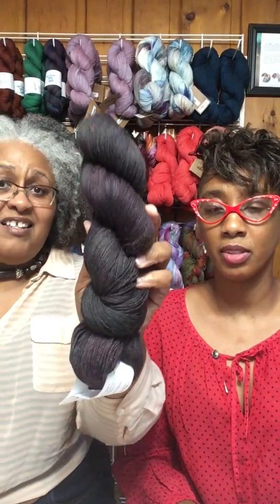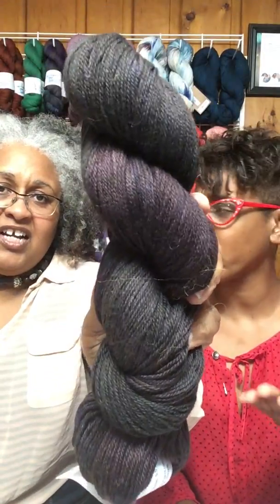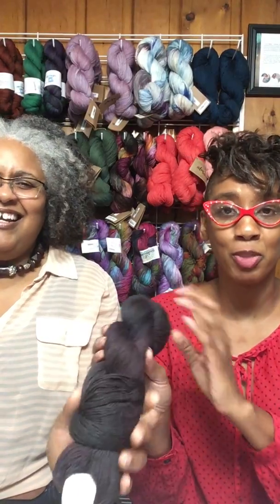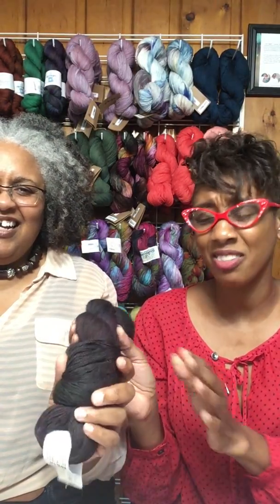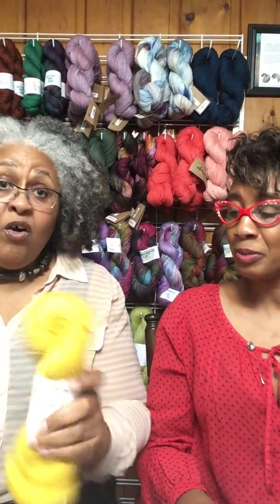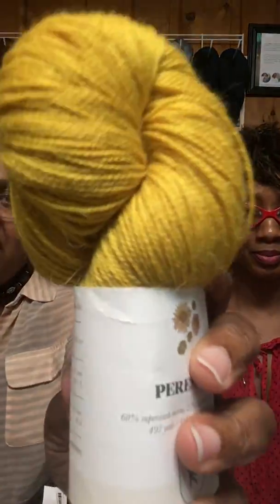It made me think of the sky before a really bad storm. Yes. So I nicknamed it Stormboard. Oh, I like that. I've been making up names for the Art Yarns Merino Cloud because they only have numbers. I feel like that's so cold and impersonal. It is. And I also went with Perennial from Kelborn.